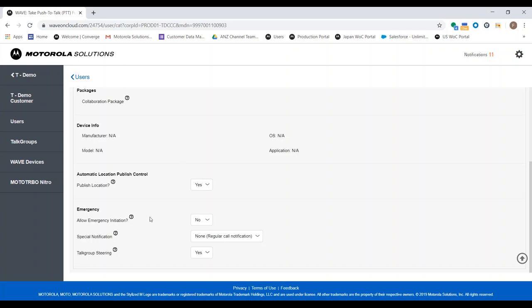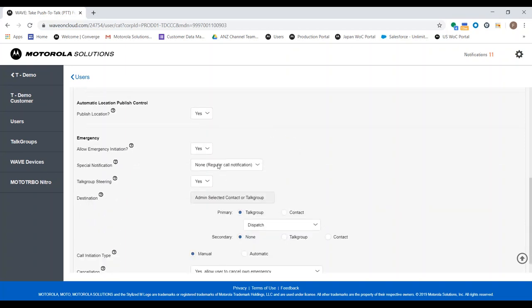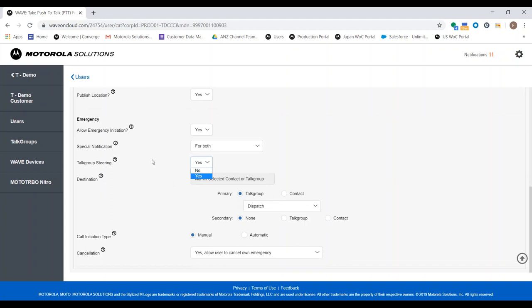So below that, we've got our emergency settings as well. We're able to define whether or not that user is able to create an emergency, whether or not that user has a special tone when they receive or initiate an emergency, where that emergency is sent to, or if it just goes across the current talk group or contact, and if we do talk group steering, where it goes to.